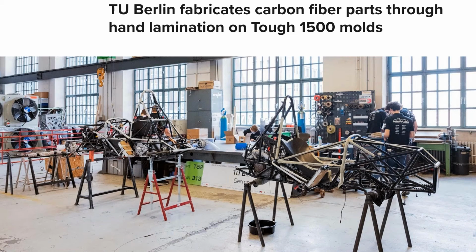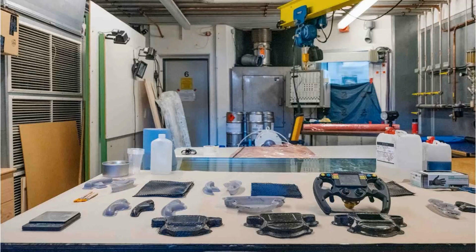So an example is TU Berlin. FAST2B, the Formula Student team of TU Berlin, is using the Form 3 printer, and they fabricate carbon fiber parts through hand lamination on Tough 1500 molds. You can see here they were using that for fabricating the steering wheel of the car, the grips, as well as the housing. And they managed to reduce the weight greatly with this method compared to a previous method.